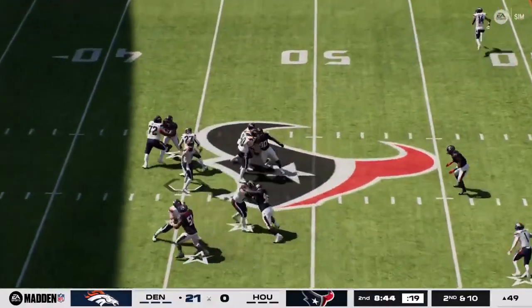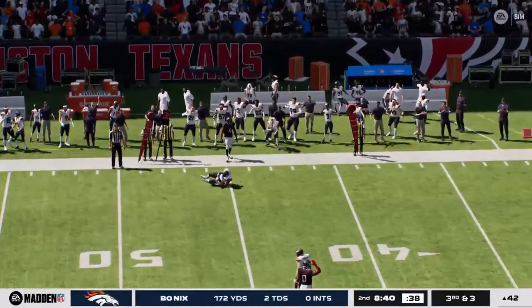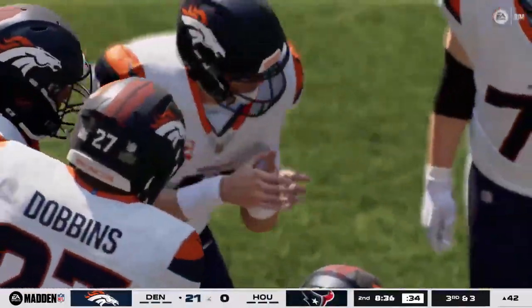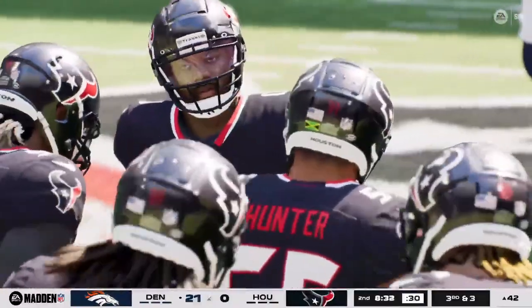And 2nd and 10, he'll look to throw again. Finding Sutton on the out route who makes the catch. They get 7 out of that, so they're left with a 3rd and 3. A gain of 7 yards. And it's 3rd down.